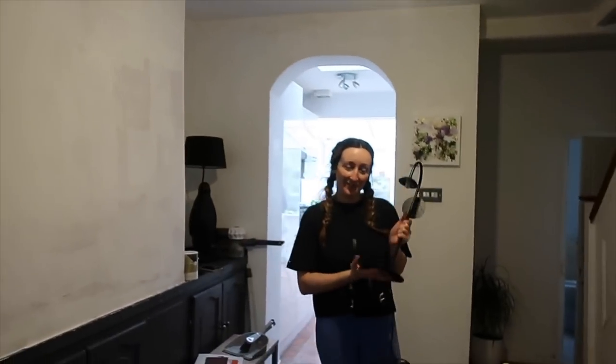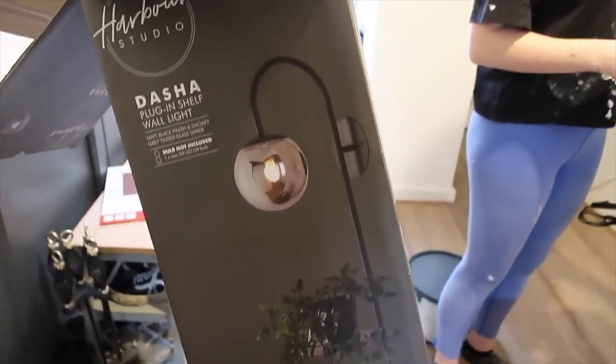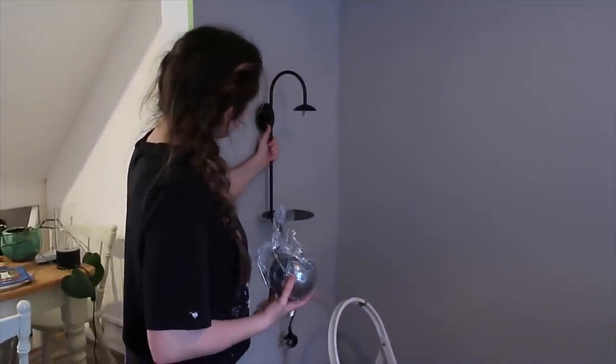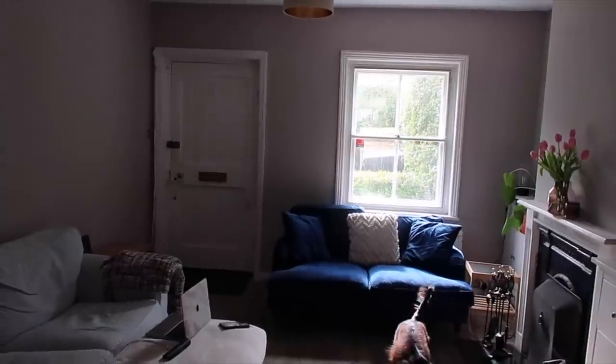We love it, we also got this new lamp. That is so good. It looks horrible, but it is really good. Where's the, this is the box. So it's like that. It's got a glass bowl on it. It's got a little shelf and you attach it to the wall. Because we don't have a lot of space in here. So it's probably gonna go on this wall in here. And then it means that the sofa can still be right up against the wall and we can put our drinks on it. That's gonna be so good. Gorgeous. Love it. Right, here we go.